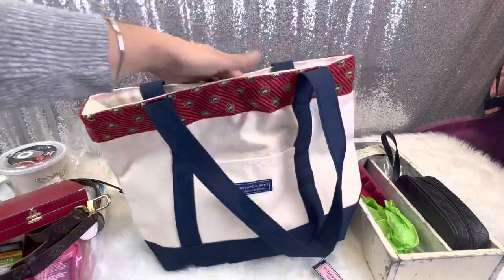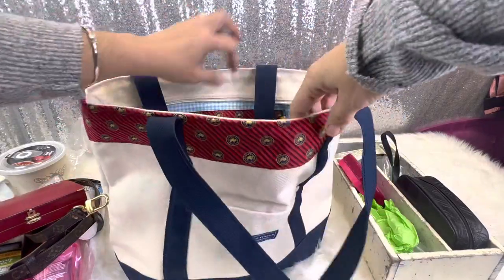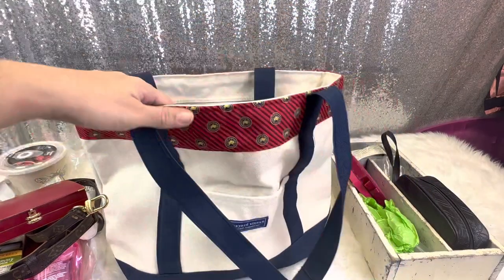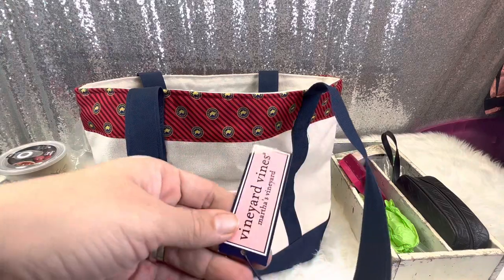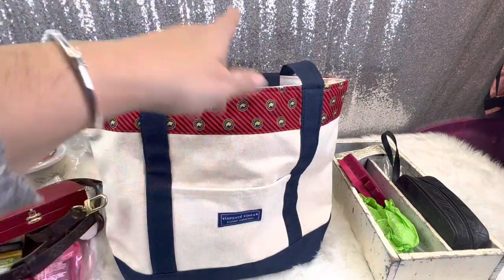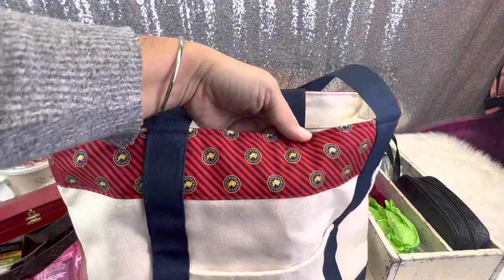Okay, so with that being said, I picked this up as one of those. It was $5.89, brand new, Vineyard Vines. It's a nice canvas bag, and it has buffaloes, where I'm from. If you see the buffaloes.